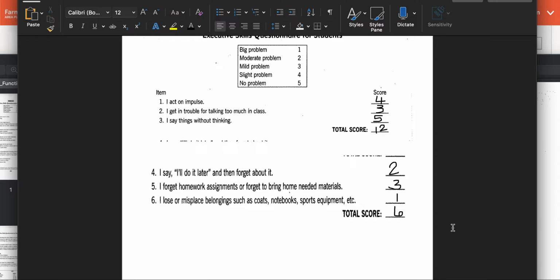I forget homework assignments or forget to bring home needed materials. I'm really good at writing things down now, but occasionally with just having a life, this will happen. So I rated myself as a 3, as a mild problem.